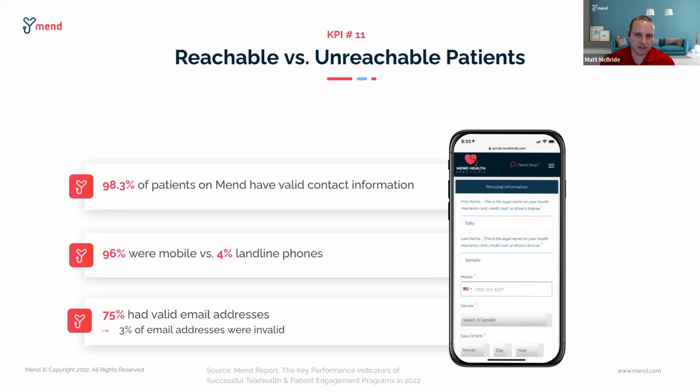Yeah, so I think the first KPI here, no matter what you're doing with patient engagement, is typically going to involve going out and communicating with somebody through text and email. So you've got to be able to understand the health of the contact information that you're using. This is something we measure and can help measure with customers, and it has definitely improved over the years. We see on average about 98% of patients have valid contact information. That still means there's 2% that are unreachable, right? So 2% could mean a lot of revenue depending on the size of your organization.